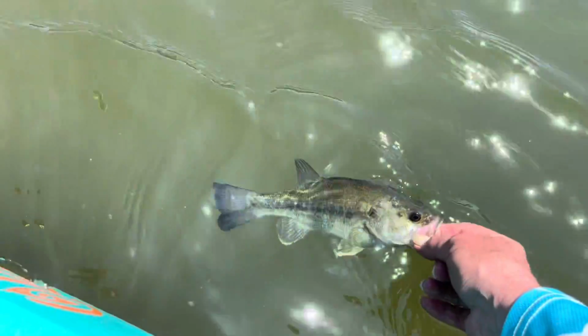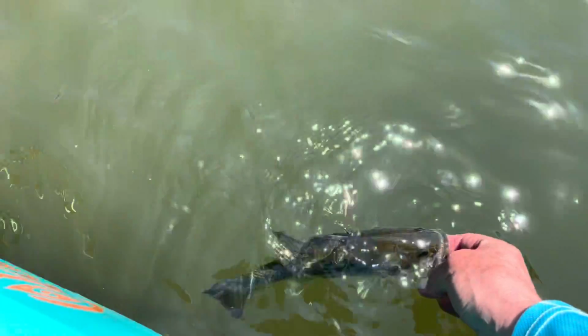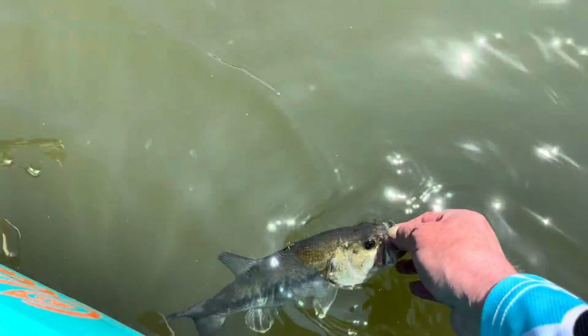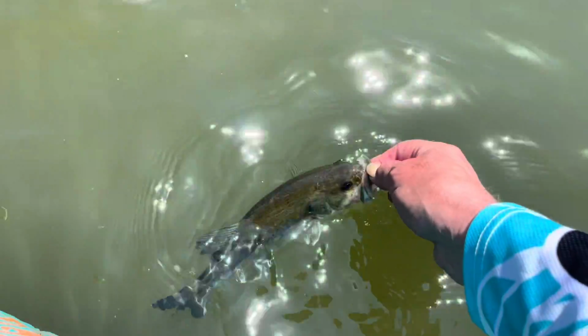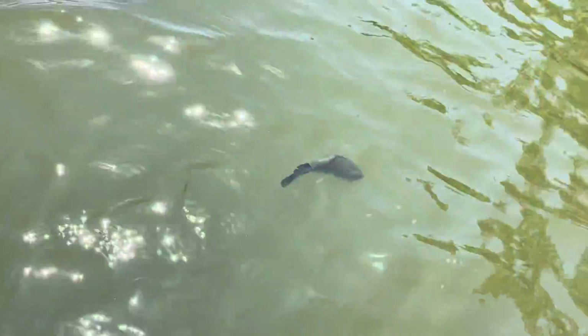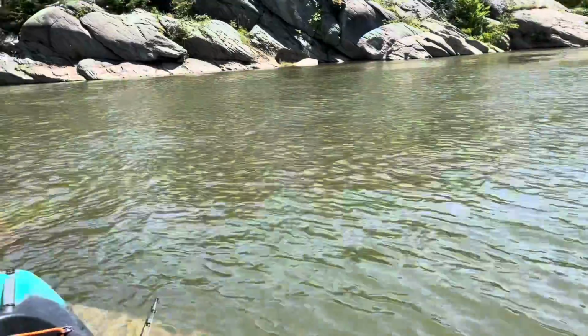Okay, here we go. When you're ready. And there he goes. Going out behind the back of the kayak. Okay. I don't bend that way anymore.